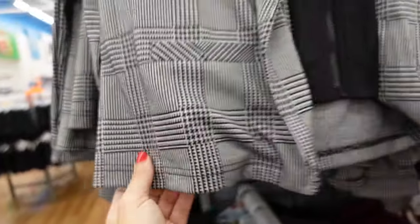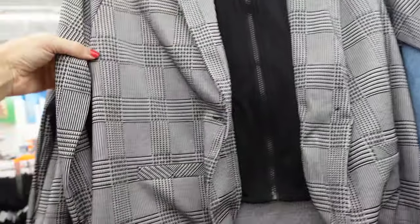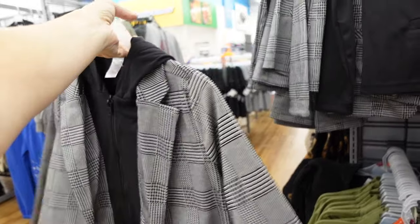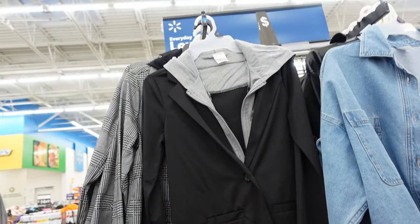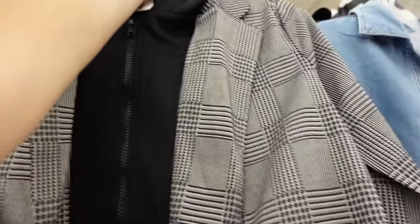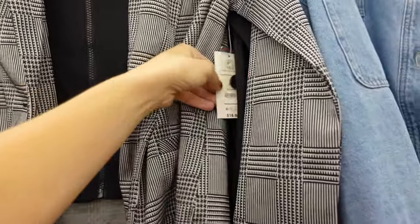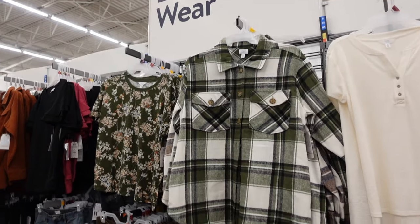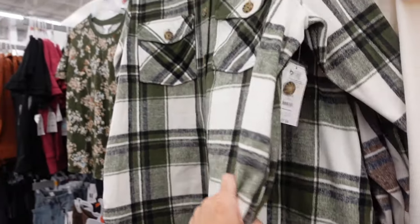Also from No Boundaries, they have this hooded blazer. So this is a lightweight kind of material. It's zip front, relaxed through the wrist with the hood in the back. Comes in the houndstooth, also the solid black with the gray hood, and they are going to be $18.98.